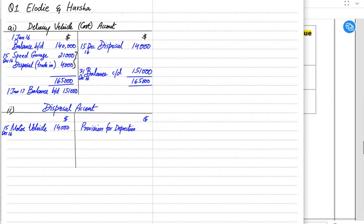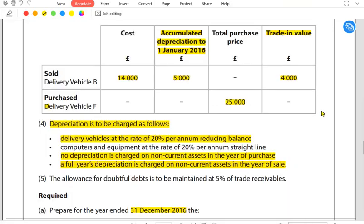Now, how to calculate this amount? We need to do some working in order to calculate this year's depreciation as well. Now let us see, beta. So balance b/d is already given. We are already being given the total provision till date. And how much is it? The total depreciation till date on 1st January 2016 is given, and that is 5,000.